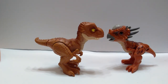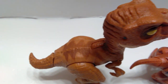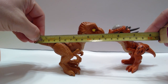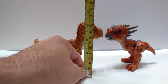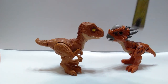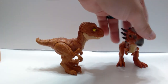Another cool addition to these figures is that they can stand very nicely on their own. They have no balancing issues whatsoever, so you can see looking at them right there, even in my off-level review station, they are still standing quite well and very sturdy. As far as the size of these guys goes, on the T-Rex, from the tail to the head, you're looking at a little tiny bit over 5 inches or 13 centimeters. For the T-Rex, as far as the height goes, you're looking at almost 4.5 inches or about 11 centimeters. Stygimoloch's height is a little over 4 inches or almost 10.5 centimeters. And for the length of the Stygimoloch, from the tail to the head, about 5 inches or 13 centimeters, somewhere in that general vicinity.